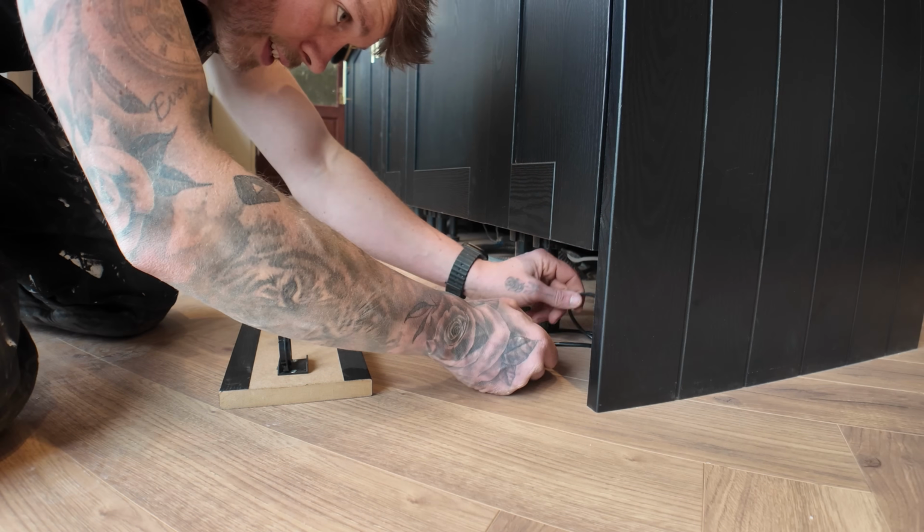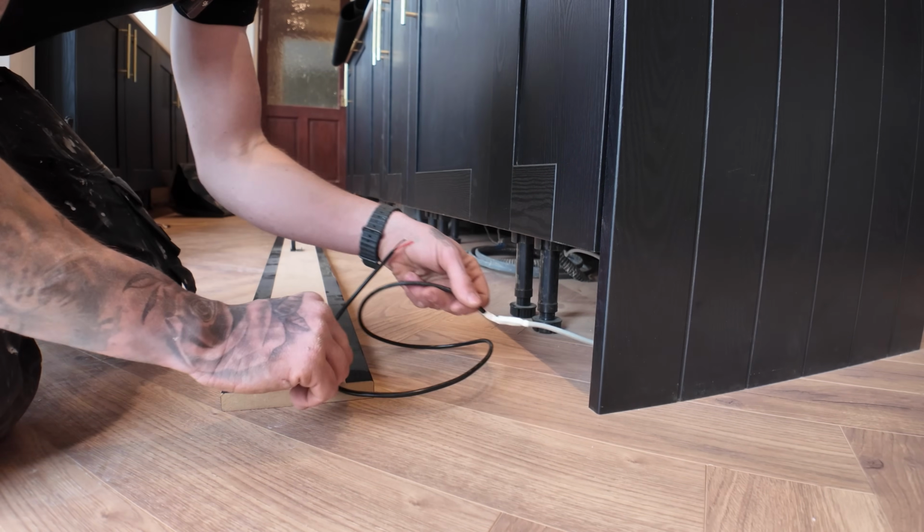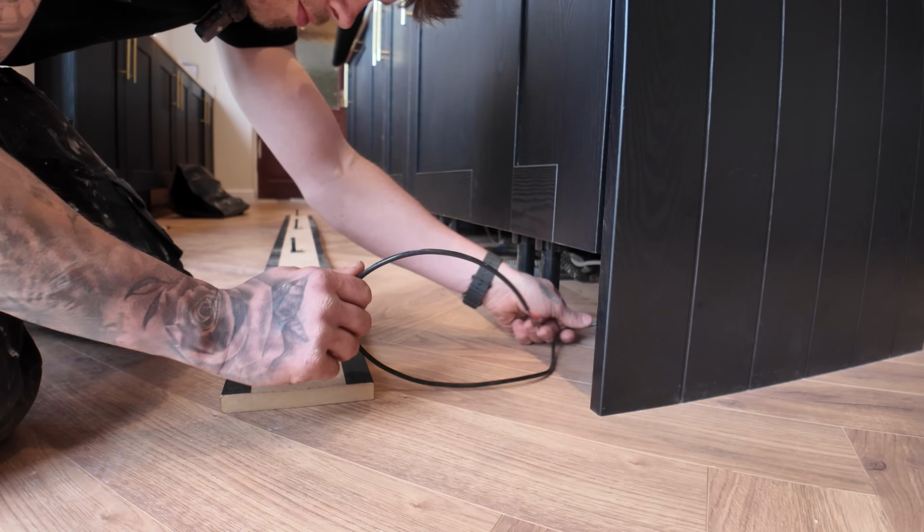Right, will it fit? And not only will it fit, will my cable come through? Because I've just realised that, but we'll find out.